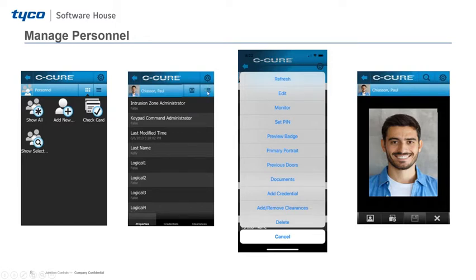So when I hit the context menu button up here, now I can see all the different things I can do with that personnel record. Of course, I have to have privileges to do all these things, right? My operator has to have the right power, if you will, to do these, but I can do editing, okay? I can monitor, which we'll go through later on, okay? Set the person's PIN. I can actually look at the primary portrait and take a new picture and load up a new portrait for that person. I had the previous doors history, which is really cool. Give me a quick history of that person for the last month. Okay, so it really does more or less mimic what you can do in the full admin station, right?